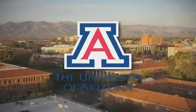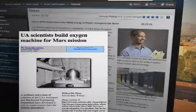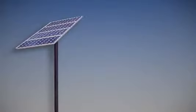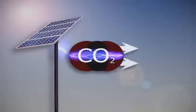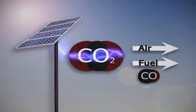In the 1990s at the University of Arizona, K.R. Sridhar and his team were working with NASA on a technology that could use solar power to convert CO2 on Mars into oxygen for breathing and fuel. The relationship is that you're taking electricity, typically from solar panels if you're on Mars, and you electrolyze CO2, and what you get at the other end is oxygen and fuel. And the fuel in this case is carbon monoxide.